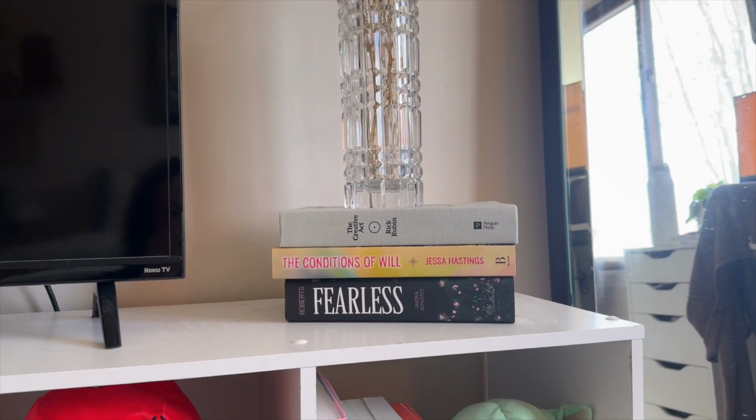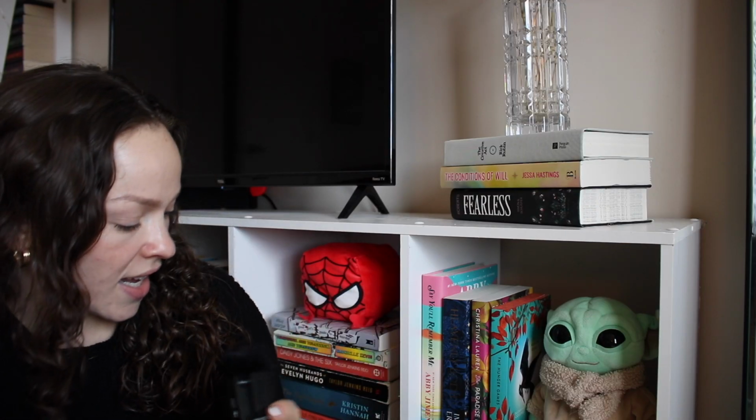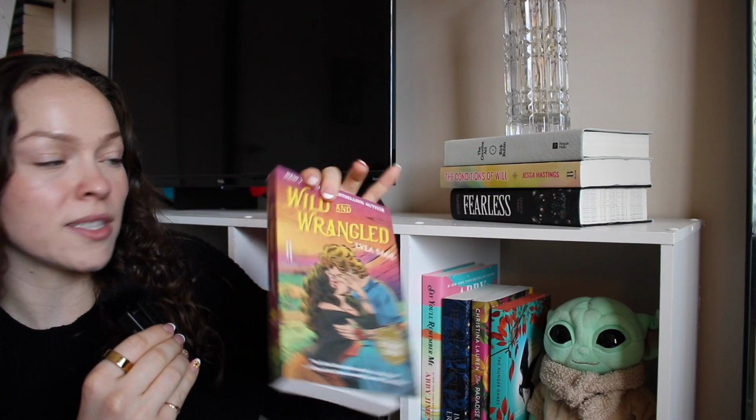Finally, I just have a little stack of books here. I have Fearless, Conditions of Will, and The Creative Act. These are just books I really want to get to sooner rather than later. Yeah, I did have Wild and Wrangled up there, but it was getting kind of squished by my vase of flowers, so I put it down here, but that would be up there if it was a sturdier book. But I really like this look, and then I can kind of change them out with books I want to read, or if I do TBRs in the future, my TBR could be here.